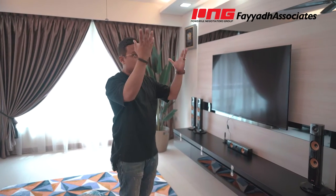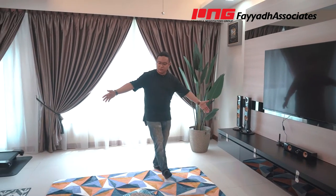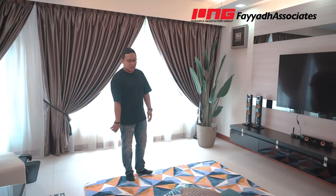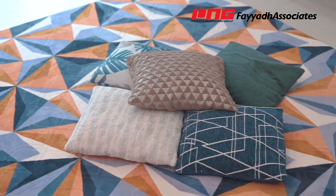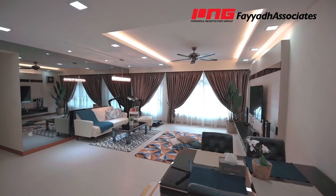Look at the ceiling of this house. It's very beautiful with cove lights, down lights, and all this false ceiling, making the unit look really segregated and nice, right? And of course, you have a big space right over here, very big. You can even plonk down one bin bag if you want to. If not, when you're having friends and families over, you can always house so many of them in your house.